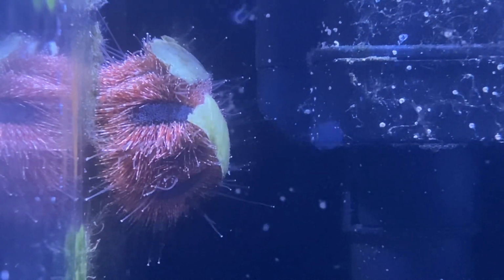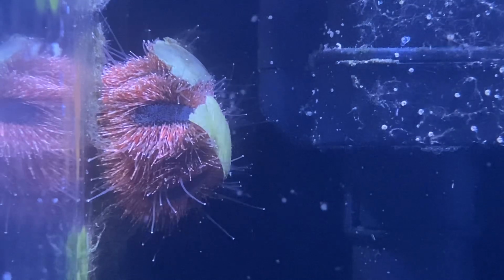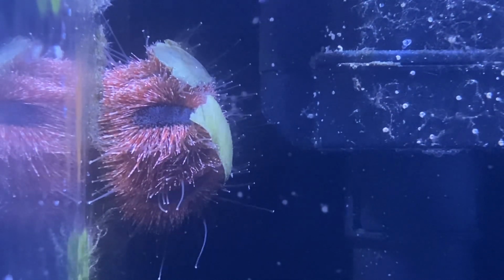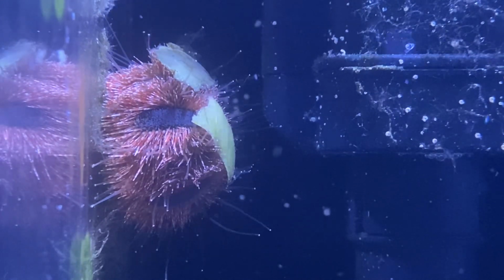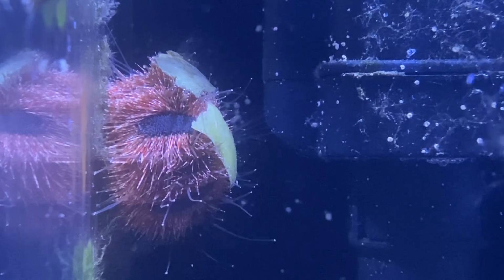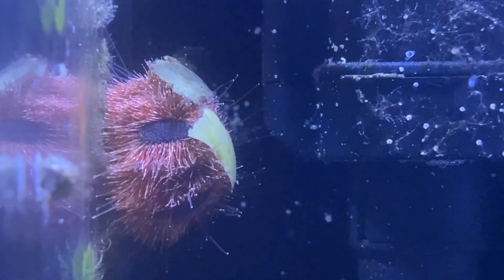The other thing I love about them is that they're aquacultured, which means they're bred in captivity, which is kind of cool because you're not taking something out of the ocean. That's always a benefit. Also because they potentially aren't exposed to fish disease and things like that.